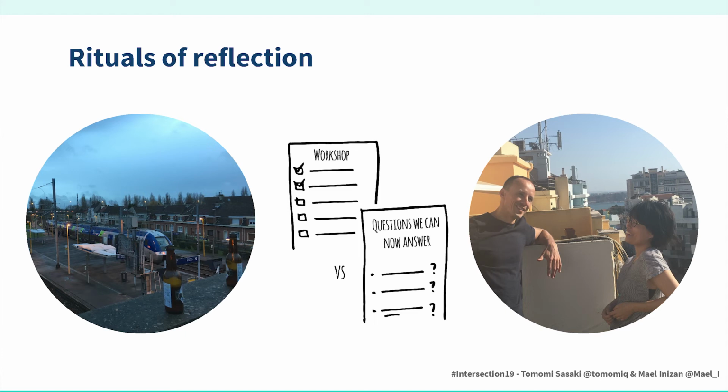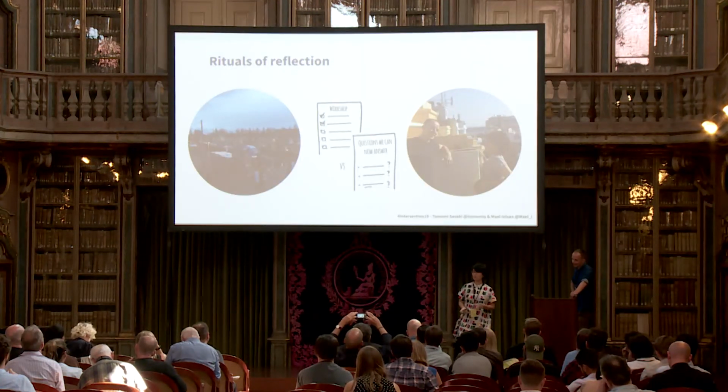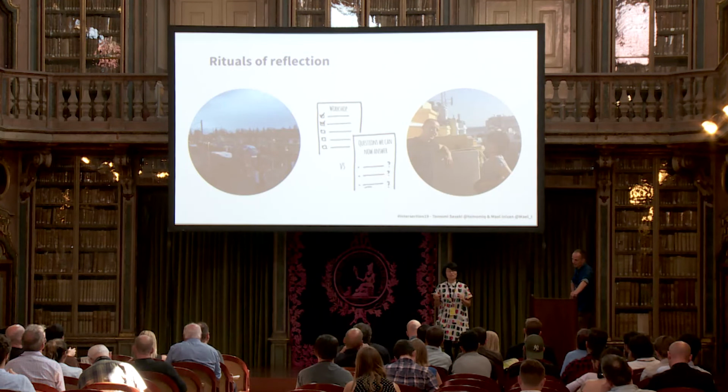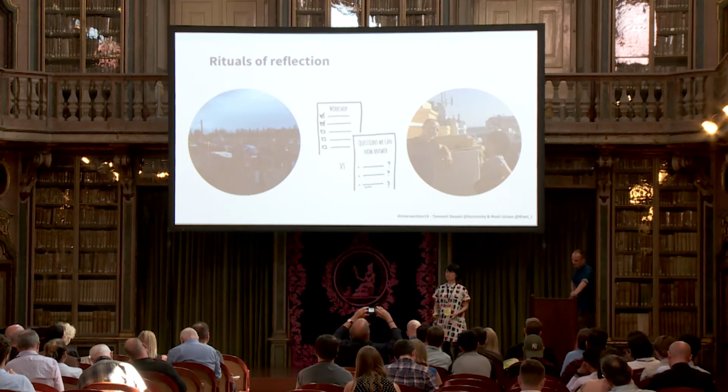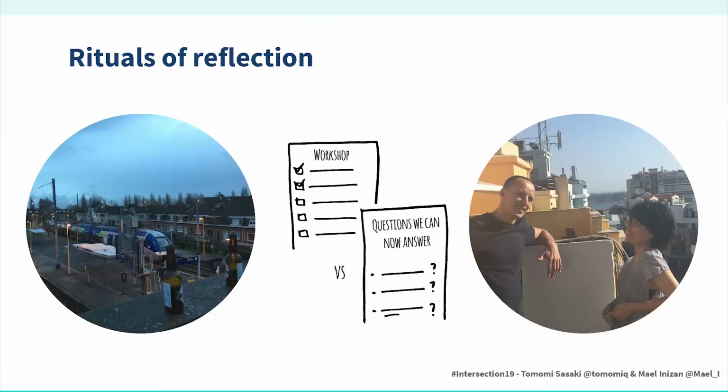One is to have rituals of reflection. I'm not sure if you can see, but that's us somewhere in France on a railway station having a beer. It started just having a beer after a workshop, but we found that being able to decompress a little bit, we would start to ask ourselves, okay, how are we doing? How's the client doing? Are we getting to where we want to be? And that helped us get into the habit of not taking a checklist approach. So we did the workshop, we did the research, but we'd ask ourselves, okay, what are the questions that we can now answer?